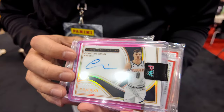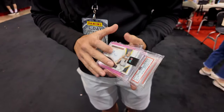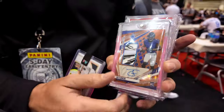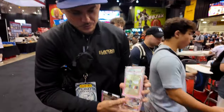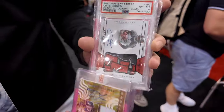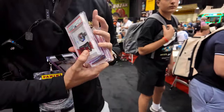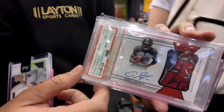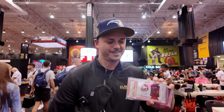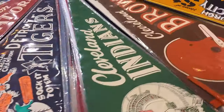A little basketball in the mix here with our Christian Braun. Going to have a big year there for the Nuggets. Got the Zay Flowers on the RPA. Dual auto, two quarterbacks that got a lot to prove here. An absolute nasty pass on this one. You got the Chris Godwin out of five from NT. Talk about that pass right there, baby. Just a little bit of what's more to come. We're gonna keep getting back out there, find some more excellent spots like this.